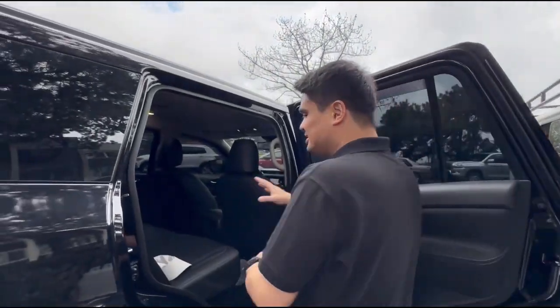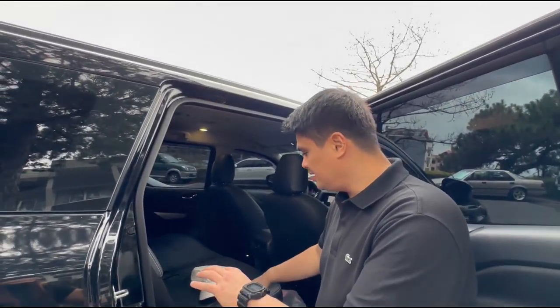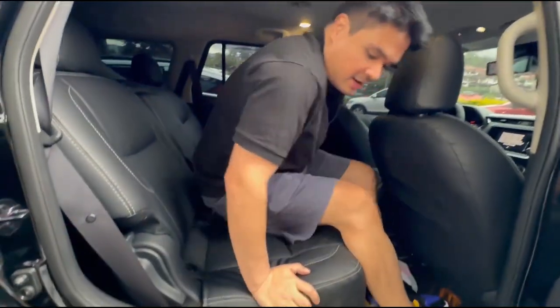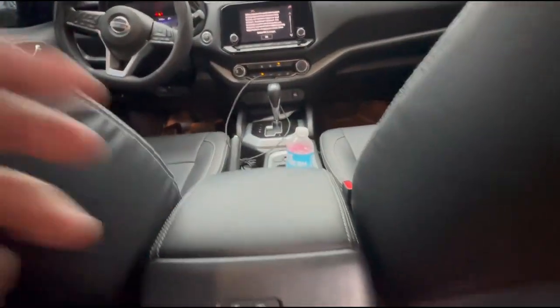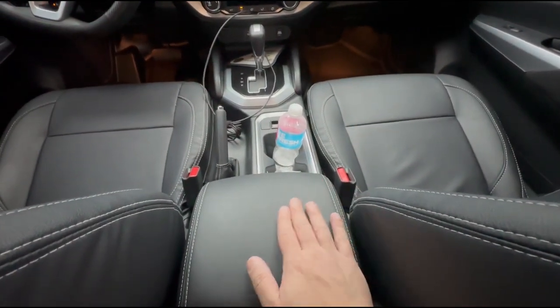So, if you notice, it's leather now. Look at the way the leather looks on the seats. Basically, we copied this. Later, I'll show you. Here, oh. If you buy this in stock, guys, this is how the leather of the armrest in the front looks.